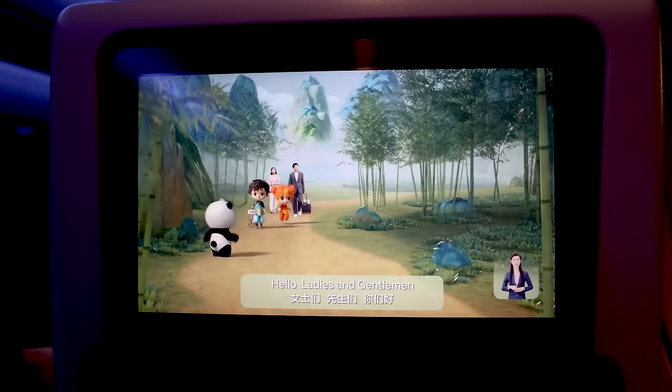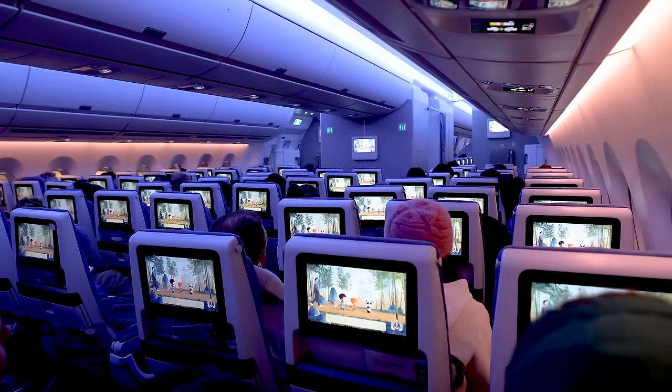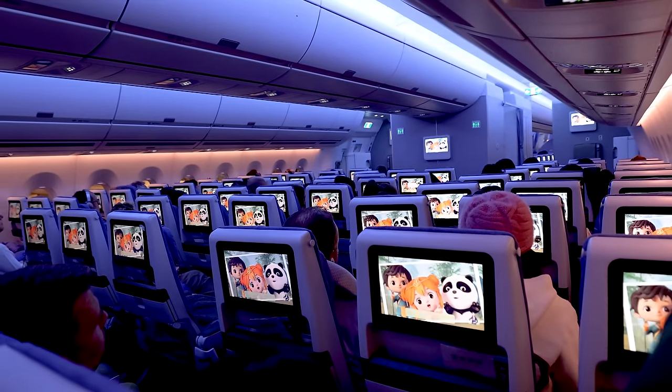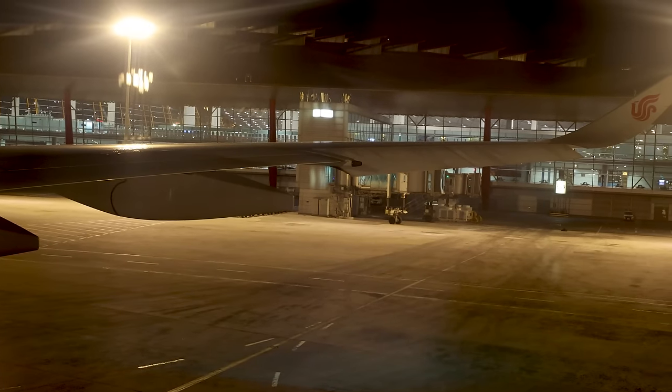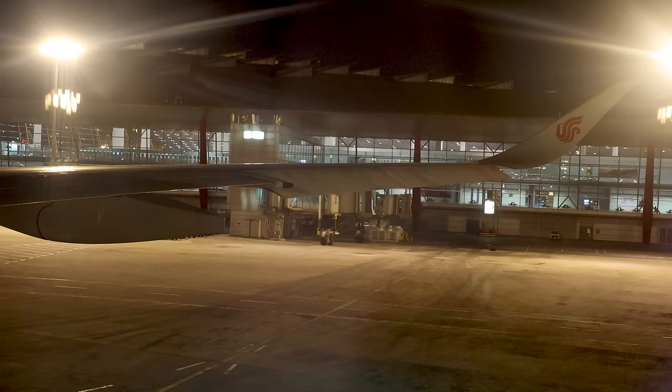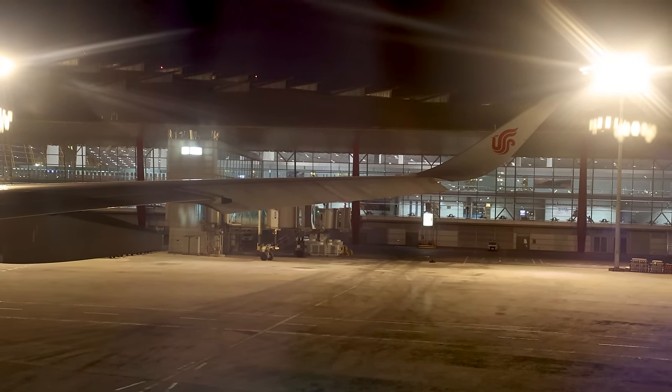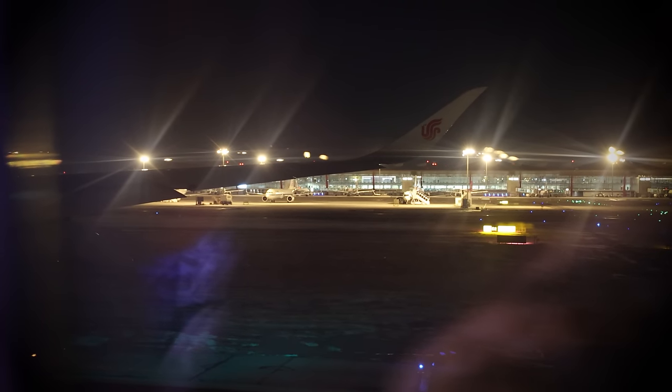Hello, ladies and gentlemen. Welcome aboard this Air China flight. Passengers, our plane will be taking off shortly. Please make sure that your seatbelt is securely fastened and your mobile phone is switched off or set to airplane mode. Thank you.